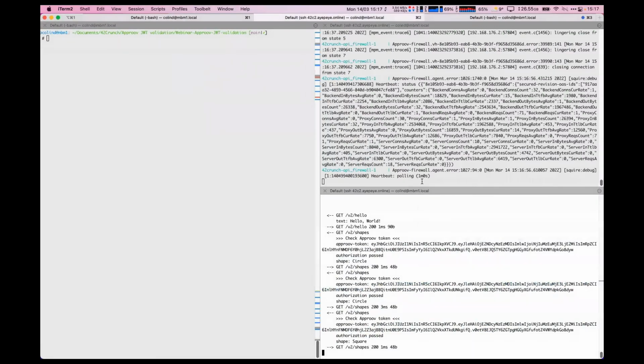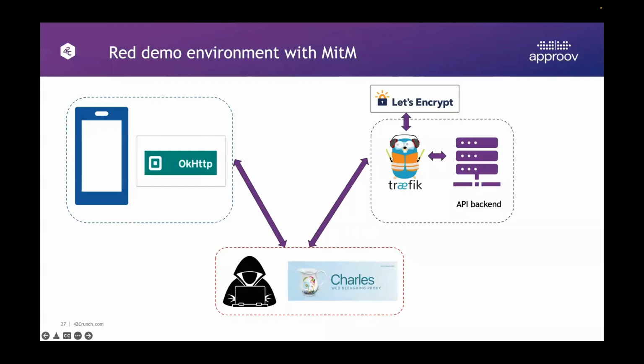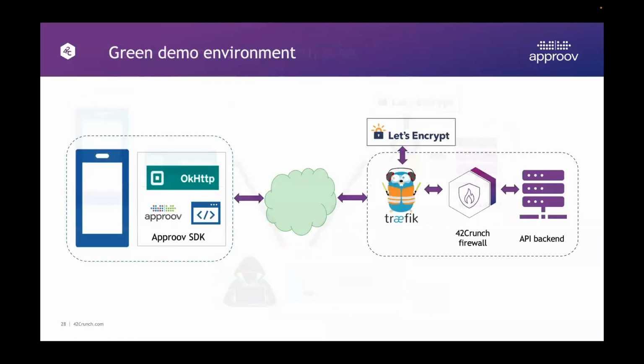Now, what we'll see differently here is that for each of the shapes requests, we are getting an Approov token coming through. We're getting another Approov token coming through, and another one here. Now let's look at how that token validation is working. So let's have a look at that green demo environment.